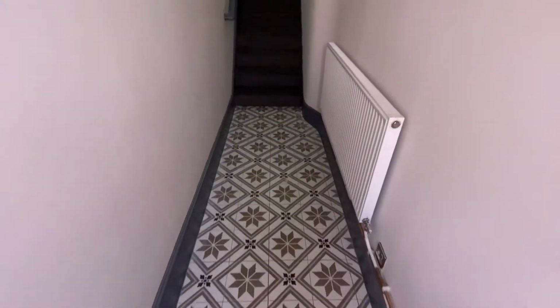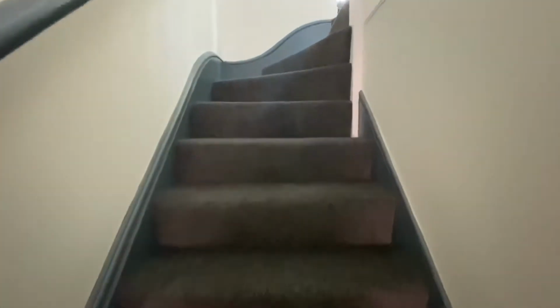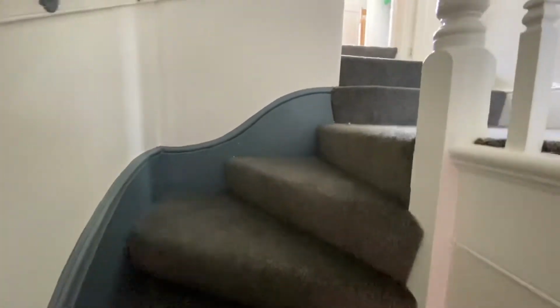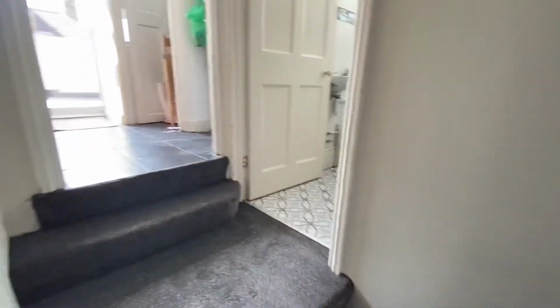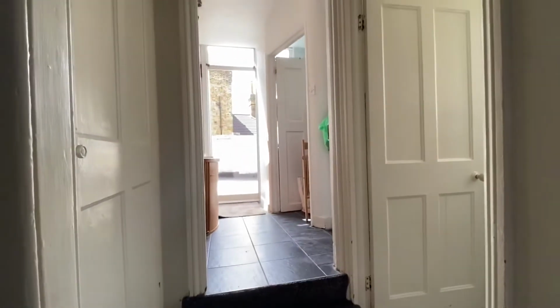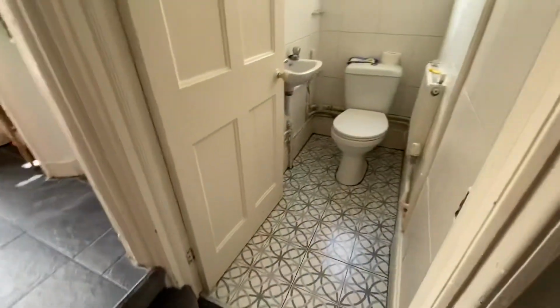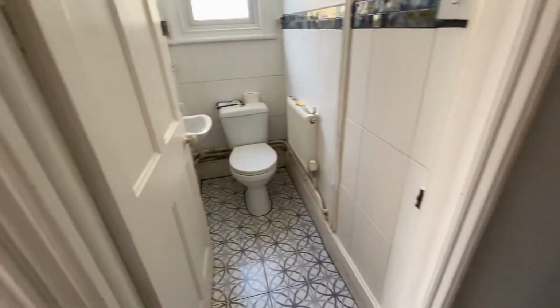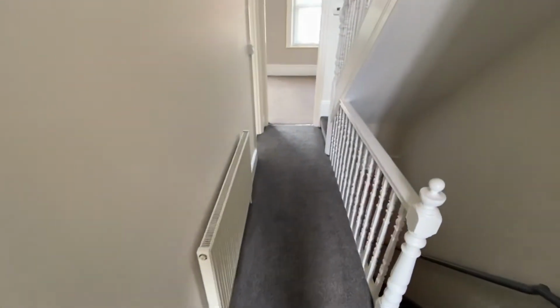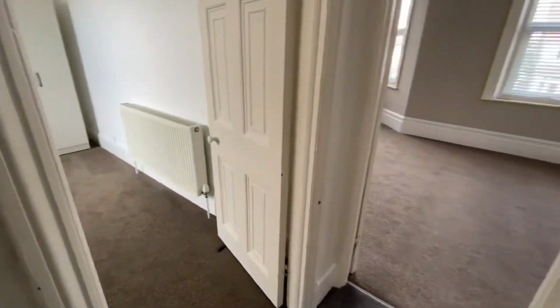This is a masonette, so it does have its own private entrance. As soon as you enter, you do have this bit of space here with lovely tiling. Here is a WC. It also has a toilet there, and this is the hallway here. As we head through the property, we can start in room number one.